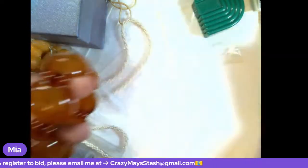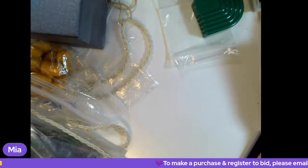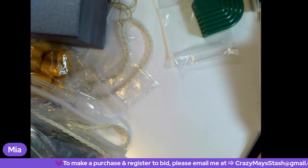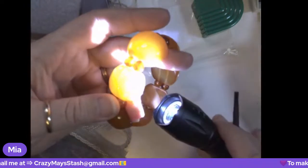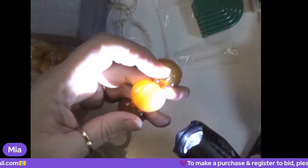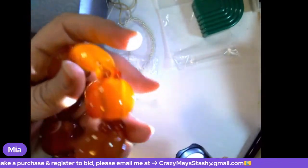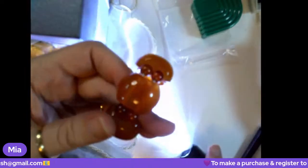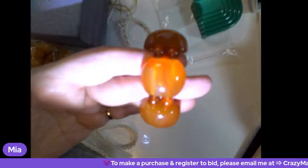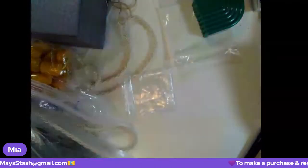Well, maybe it is just glass. It doesn't glow. But it does have like ripples in it. Like bands. I don't know if you could see them. Can you see the bands in there? I don't know.